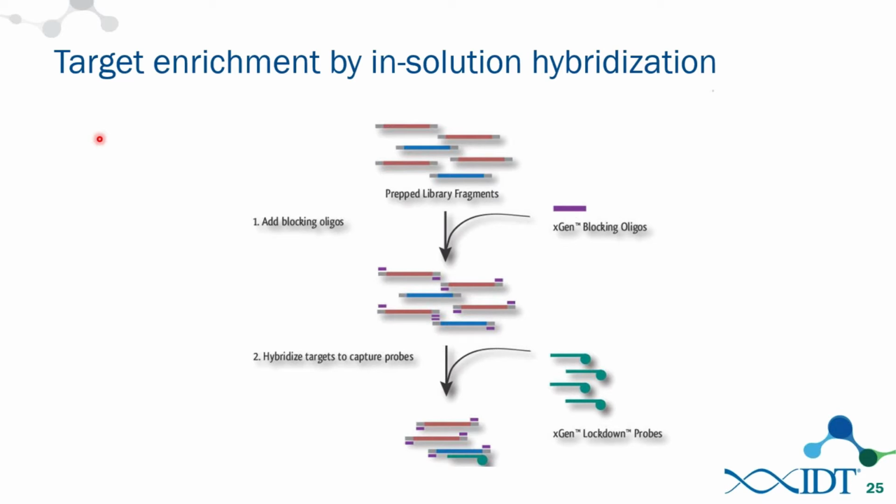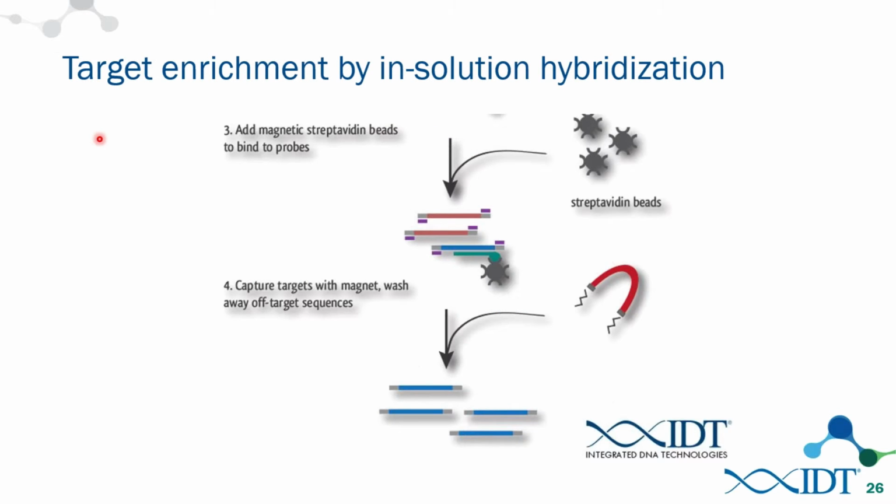Then you will have a panel. So a panel you would buy from IDT. We would do the design, and the panel will consist of xGen lockdown probes. So this will be essentially 5' biotinylated 120-mer DNA oligos. You will hybridize that to your library and do a normal streptavidin magnetic pull down, and you end up with your enriched library. So a very quick protocol, and this is actually the IDT protocol that we show here, and you can complete the protocol in a day's time.